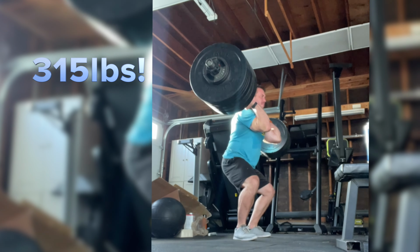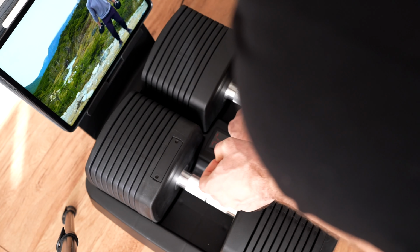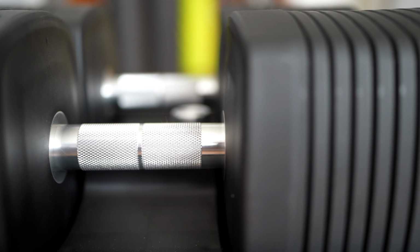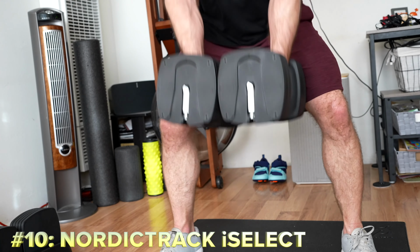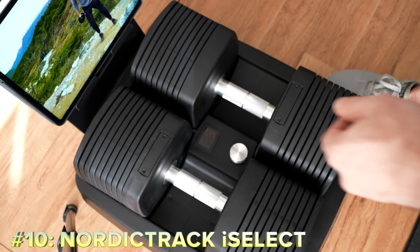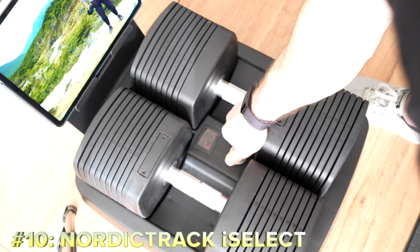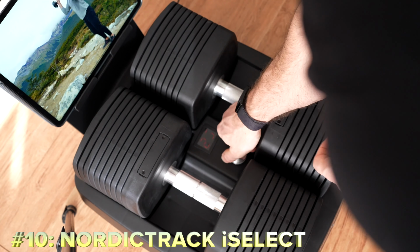Now, in terms of lifting weights, I have a lot of options in my garage, but when I don't want to head in there, if I'm following a Peloton class or whatever, I prefer to use more space-efficient adjustable dumbbells. And my favorite adjustable dumbbells currently are the NordicTrack iSelects. And one reason I like these so much is because they don't feel overly big and bulky as some adjustable dumbbells do, but the main reason I like them is because of how fast they change weights. Literally within a second, you can go from 5 pounds to 50 pounds, and when you're following along to some workouts, having an adjustable weight that can change this quickly can be really useful.